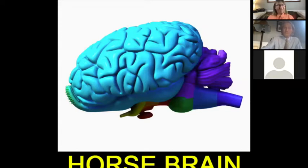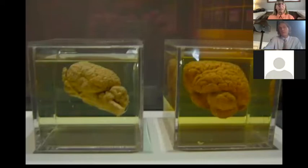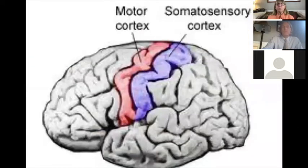On the right-hand side is a human brain, and on the left is a horse brain. And you can see how ours is much more plump. So here's a human brain, and what I've got colored here is the motor cortex that operates all the motor signals, and the somatosensory cortex, those are sensory signals.